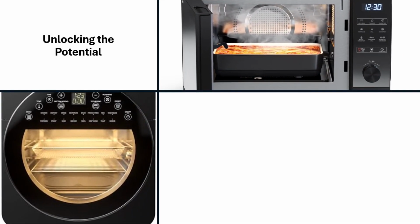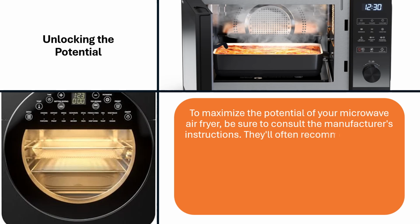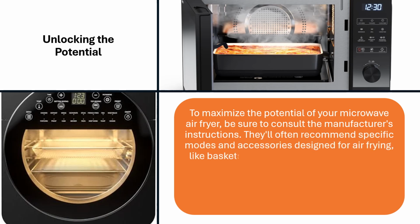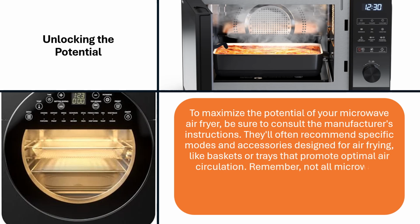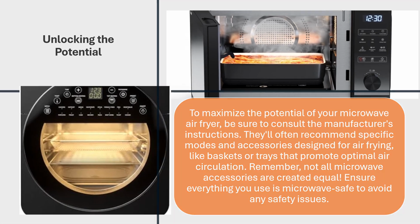Unlocking the potential. To maximize the potential of your microwave air fryer, be sure to consult the manufacturer's instructions. They'll often recommend specific modes and accessories designed for air frying, like baskets or trays that promote optimal air circulation. Remember, not all microwave accessories are created equal. Ensure everything you use is microwave safe to avoid any safety issues.